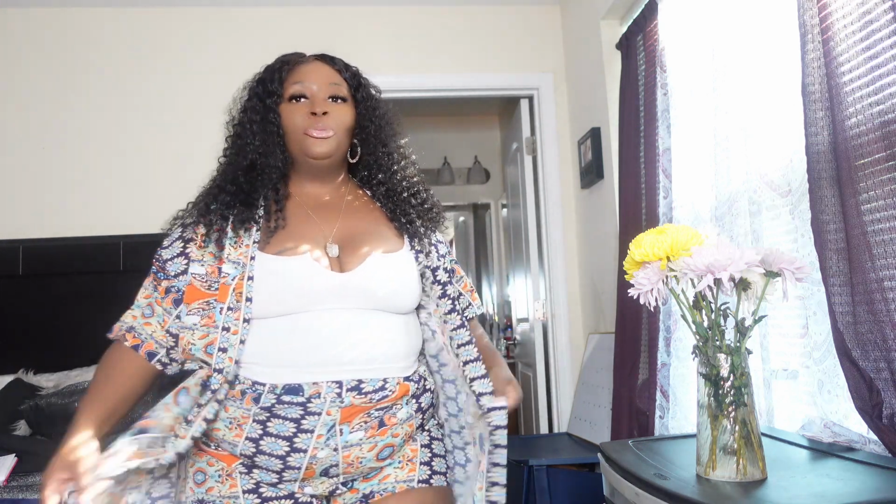Next outfit. Y'all, I love this outfit so much. Check your girl out. This is cute. This is a two-piece. This shirt is my own personal shirt, but I love the pattern. I love that it has my orange in it. This is giving cookout, just on a regular day, brunch.